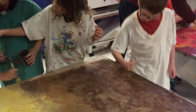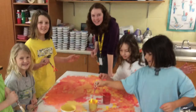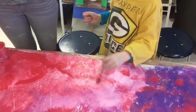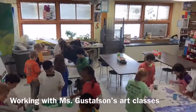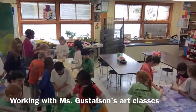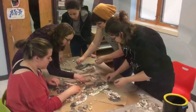I'm putting paint on poly tab so I can add it onto the mural. I'm just trying to make the white spots just disappear and having fun with my time, so yeah. All the white spots, so there's no white spots anymore.